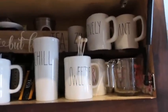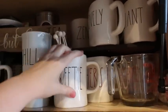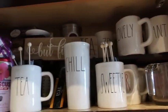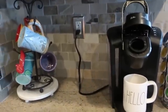And then I keep all my mugs that I use and my teaspoons and all of that in here. So these are the ones that I typically use day to day, or you'll see me have in videos, or if I do lives.